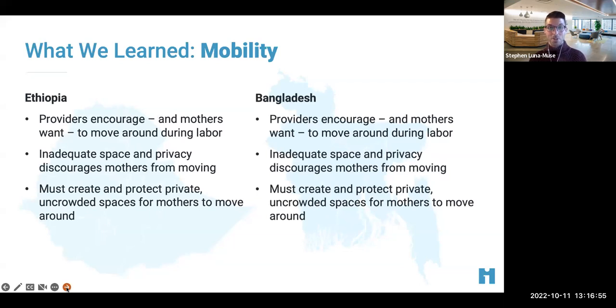So the next couple of slides are very much related, mobility, and the next one is birth position. We found, again, no surprise to anyone on this call, I'm sure, that women want to be able to move around during labor. It's an essential component of creating comfort, mobility, but they cited that in all of these facilities, there are no dedicated spaces for them to be able to move around. They feel that they are crowded, they feel it's not private enough, there are not grab bars necessarily, so they can't safely move around either. And so again, in both spaces, even though women want to be able to move around and even providers encourage them to be able to move around at their ease, they're not able to. So in our redesign process, we are focusing on creating dedicated private spaces for women to be able to move around during labor, creating grab bars so they can move around safely.